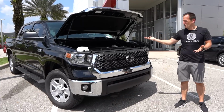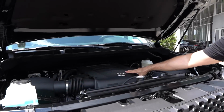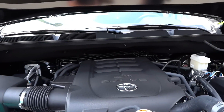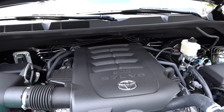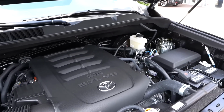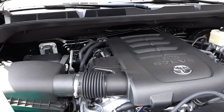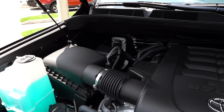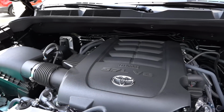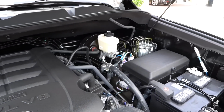All right, guys, we got the hood popped on the 2020 Tundra. There she is underneath this plastic cover, which actually the plastic cover is quite attractive looking. Is that 5.7 liter V8 naturally aspirated? You're looking at 381 horsepower, 401 pound-feet of torque. Like I said, made it to the 6-speed automatic transmission. This one has the 4x4, and you could tow up to 10,200 pounds.